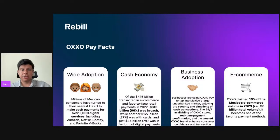These digital services include Amazon, Netflix, Spotify, and even Fortnite. Even an online game owned by Epic Games has enabled OXXO Pay to purchase digital currency within the game.